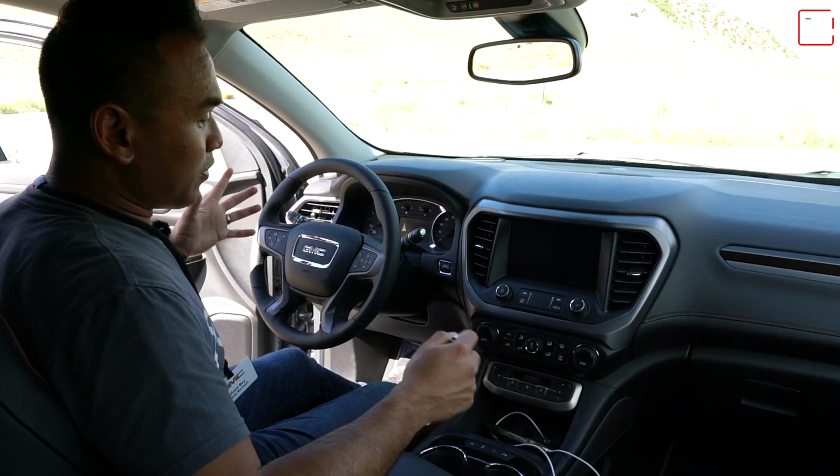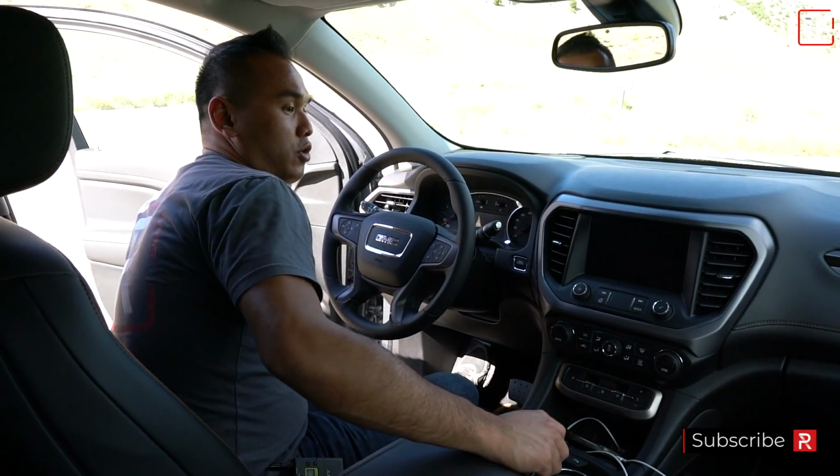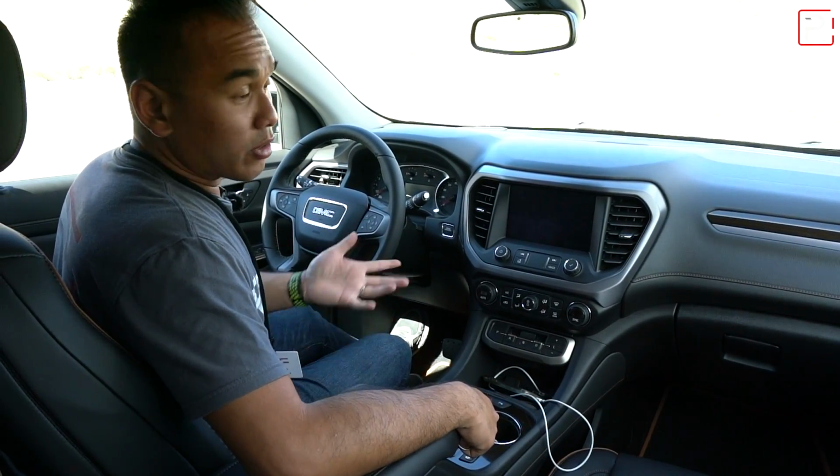So the interior is obviously something that you would hope that GMC would spend a lot of time on. Now, first things first, let's shut the door. It has a relatively solid feel. It reminds me a lot of the Traverse, the Enclave, and the Blazer. They're all on the same platform.